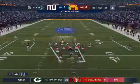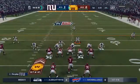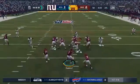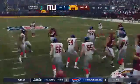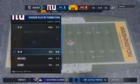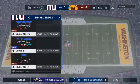Haskins and the Washington offense going to come up here 1st and 10 at their own 24. On the ground with Bryce Love, the former Stanford Cardinal. And he'll get this one up to the 26. 2 yards on the pickup there. It'll be 2nd and 8.